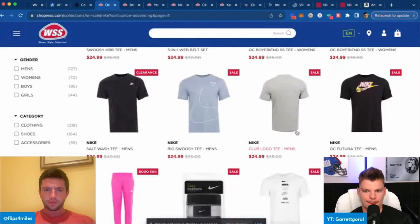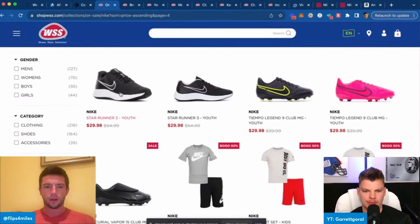Let's see. Sportswear. That looks a little expensive for that. Ooh. Okay. These are cheap too. Like 24 bucks for these looks potentially nice right here. So yeah, let's take a look right here.